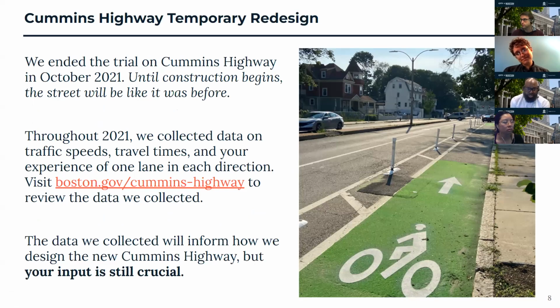All right, so just giving you guys a quick update on Cummins Highway. We ended the trial on Cummins Highway in October of 2021. And until construction begins, the street will be the way that it was before the trial. As you can see, Cummins Highway is now 2 lanes in each direction. We did remove the bike lane as well as the flex posts along the corridor.